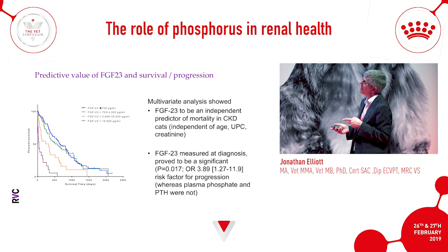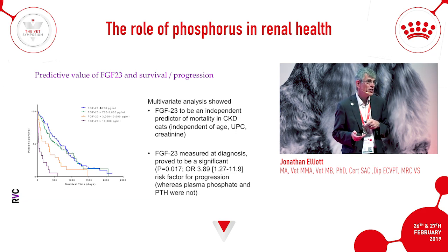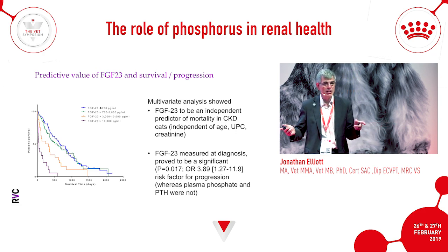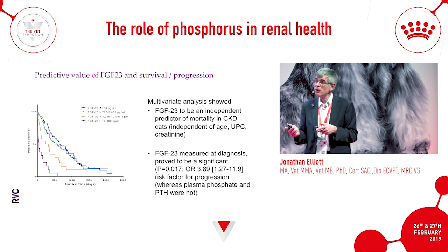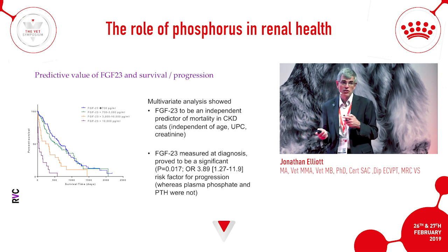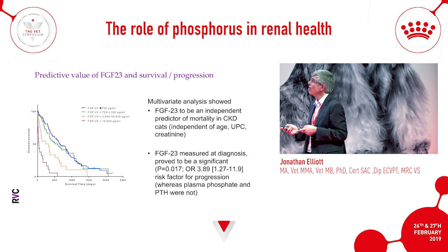FGF23 is predictive of all-cause mortality in cats with chronic kidney disease, but it's also predictive of those cats that progress, where their definition of progression is a 25% or more increase in plasma creatinine concentration over a 12-month period. And remember, that's about half of our cats that show that change over time, whereas the other half don't. So FGF23 at diagnosis of their chronic kidney disease predicts which cats are going to show an increase in plasma creatinine concentration and actually how long they're going to live.